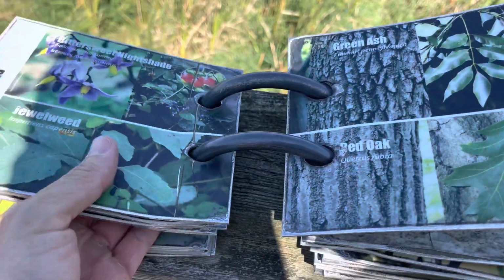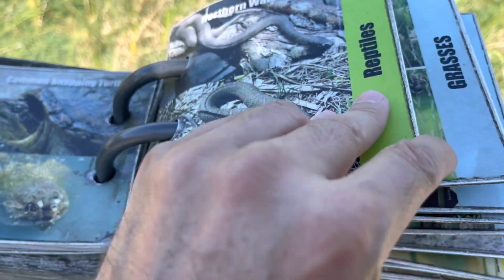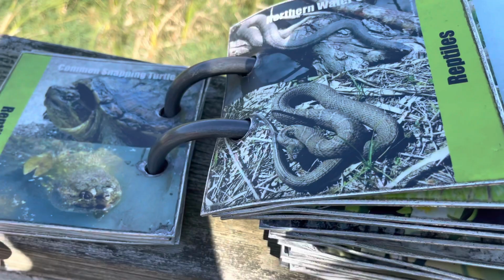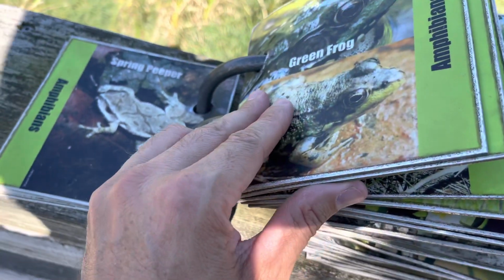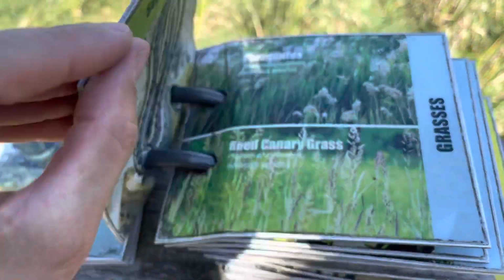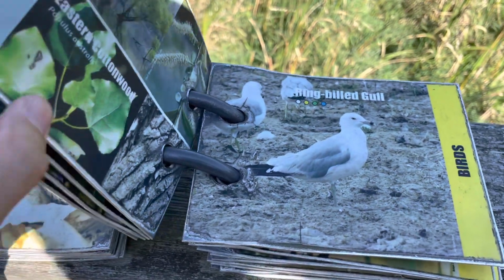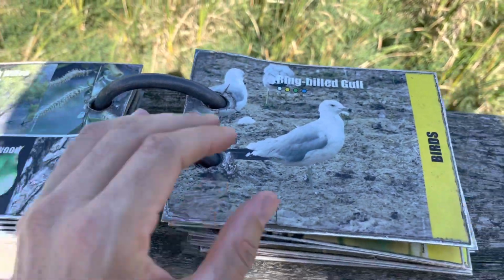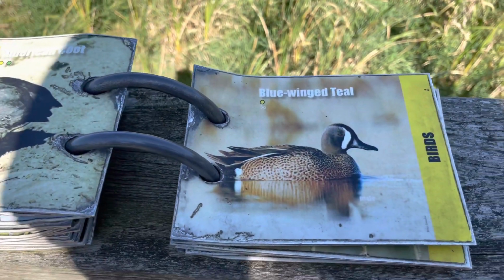This is one of the cool things here. This is actually a stainless steel book that is printed to withstand the elements. All the different amphibians and reptiles and plants that are here. So look at this, how big this is. All the different birds. Isn't this neat? You gotta love the Cleveland Metro Parks. They do a great job.